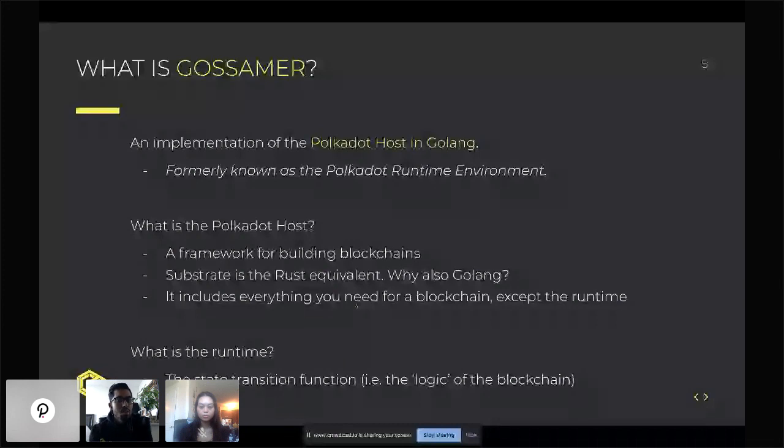If you do use the Polkadot host, it includes everything you need for a blockchain except for the runtime itself. So you might be asking, what exactly is the runtime? In the context of a blockchain, the runtime is the state transition of the blockchain, or in other words, the logic of the blockchain itself. To give you an example, in the Bitcoin world, the state of Bitcoin at any given time is the set of unspent transaction outputs, which basically describes which addresses have how much Bitcoin. In each block, you get a bunch of transactions which impact the state. So the state transition function is essentially the logic that takes you from one set of unspent transaction outputs to another based on a set of transactions.